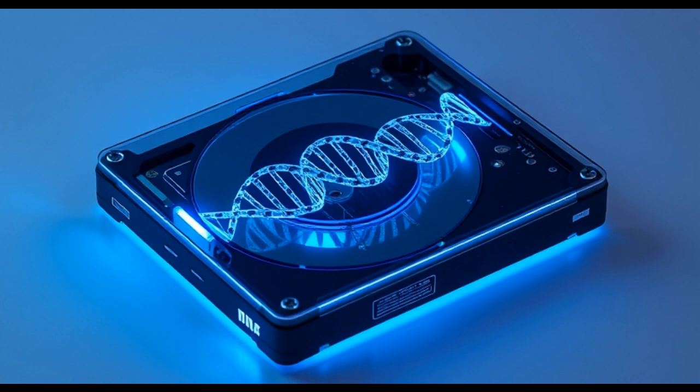Sure, it involves using enzymes, which are biological catalysts that speed up chemical reactions. You can think of them as tiny molecular machines that can build DNA strands more efficiently and potentially at a much lower cost than our current methods. So it's like a more efficient way to print DNA strands, making the whole process more affordable. That's a great way to think about it.